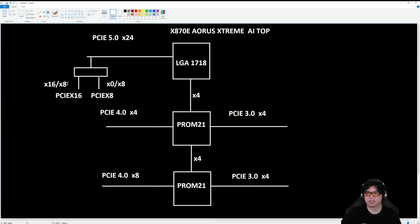Same thing with the graphics card. As soon as the second slot is activated, the graphics card runs at X8. Why? It gives half of this 16 to this guy so that he can work. That's how it works.